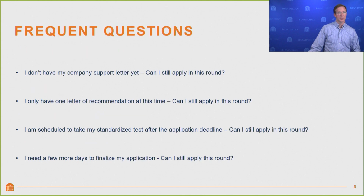All right. So, frequent questions, and some of these may look a little bit familiar to those of you who've gotten a few of our application-related emails. But I just wanted to raise them here in the event that they align with some things that have been on your mind, or raise other questions that you might have.